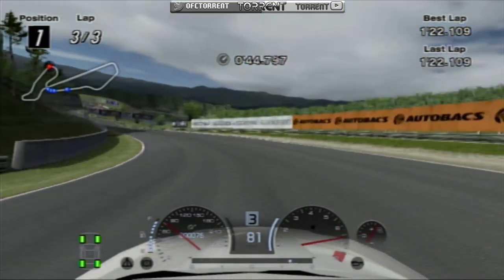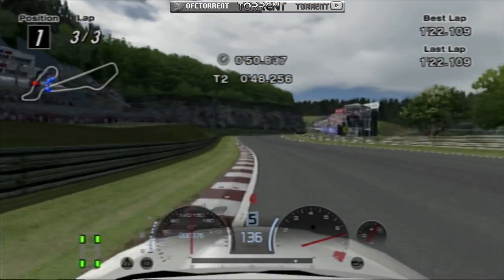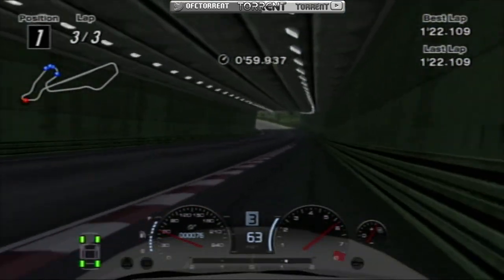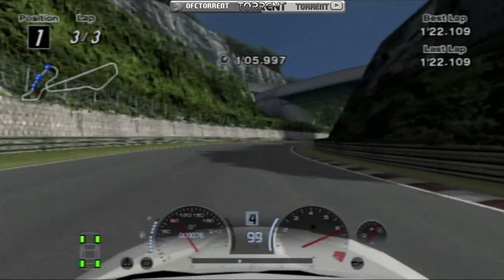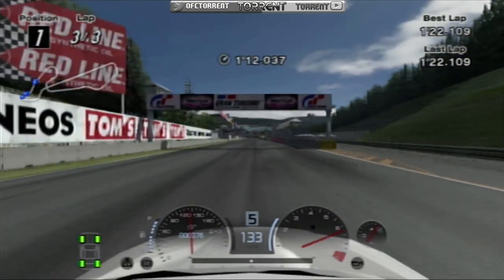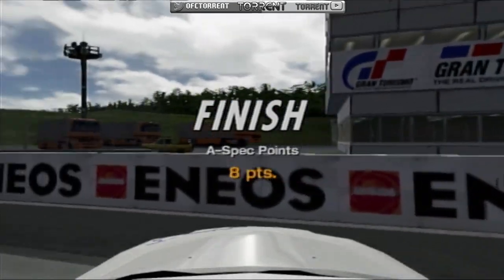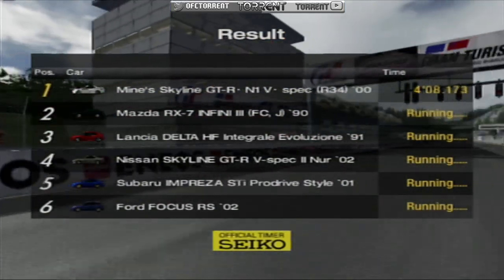Easy on the throttle. Big burst of speed on the exit, that's good. Down to second. That bit used to be grass in GT2, I think. Win. AI getting. Yeah, I was very confused by a wall.